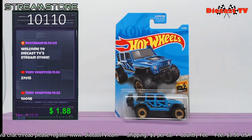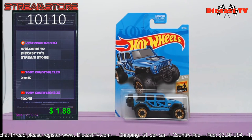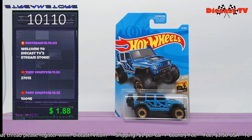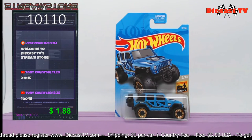So it's number 2 of 10 of the Baja Blazers. If you're collecting, it's an awesome one to get. All you have to do is take the number 10110. Put it in the chat. That's 10110, and it's yours.